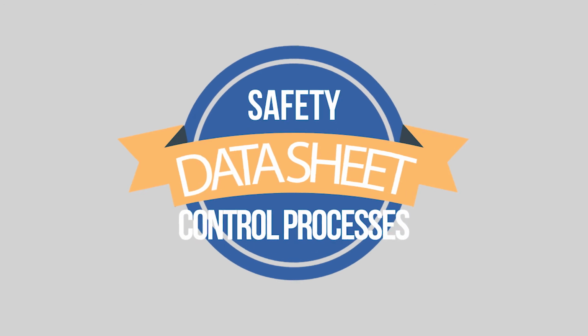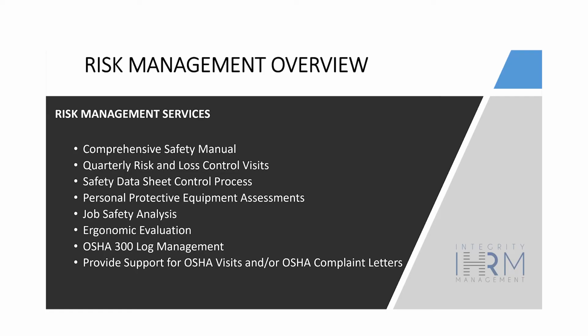Safety data sheet control processes. We've seen throughout the last 3 years of our existence that in a lot of cases, a lot of our clients are behind. They are uncompliant today because they're still using the old material safety data sheets in their workplace. What we'll do is get your chemical inventory, research it, get you all the brand new safety data sheets you need so you're in compliance with the new HAZCOM standard through OSHA.